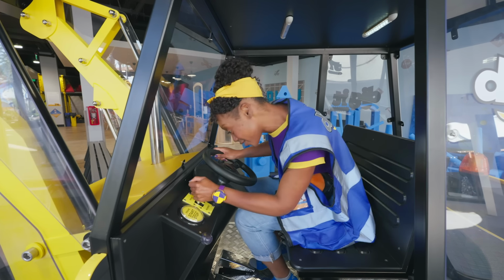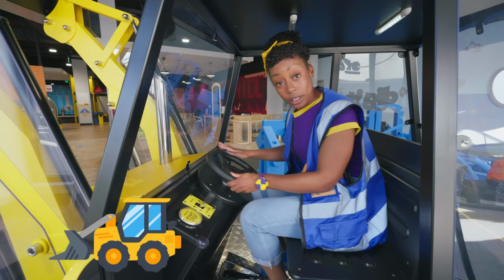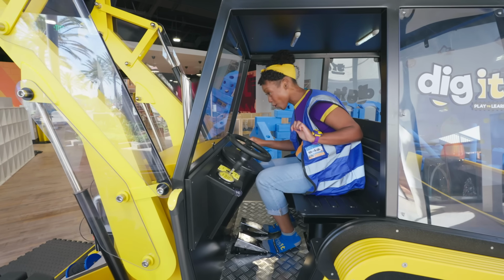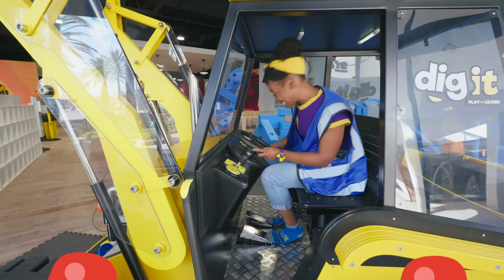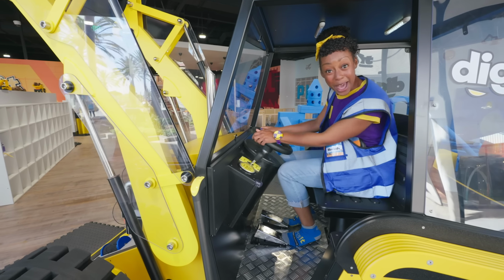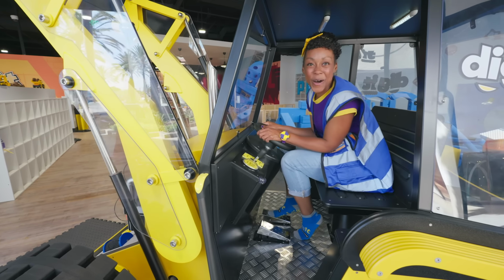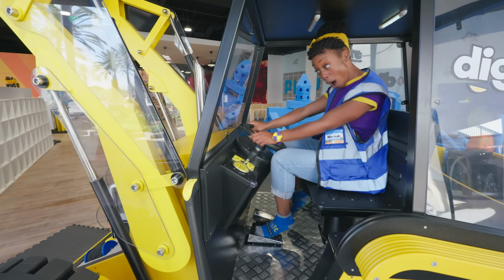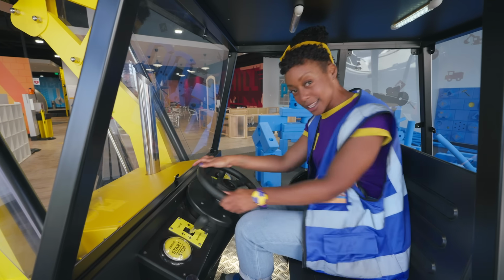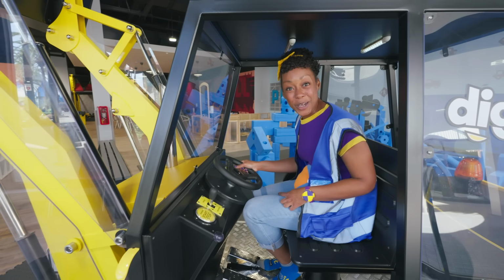Put it in drive. Now reverse. Back it up. Pardon me. Oh, gotta turn on my lights. And check out these pedals. Whoa, this is so cool. Let's park. That was awesome.